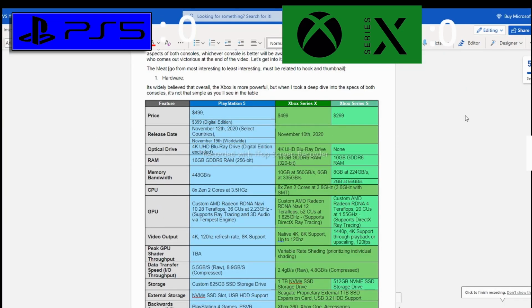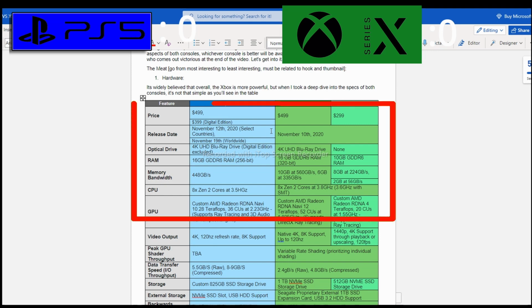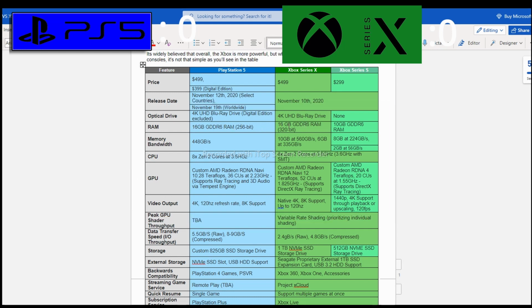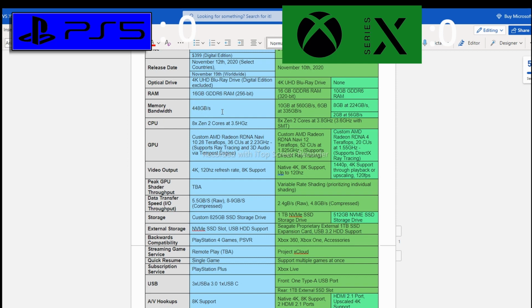It's widely believed that overall the Xbox is more powerful, but when I take a deeper dive into the specs of both consoles, it's actually not as simple, as you're going to see in this table, which outlines the details of every single component of each console. So we're going to start with the RAM. PlayStation has 16GB of GDDR6 RAM and a 256-bit bus, while the Series X also has 16GB of GDDR6 RAM and a 320-bit bus. The bandwidth of the RAM is 448GB a second for PS5, and for Xbox 10GB is clocked at 560GB a second.